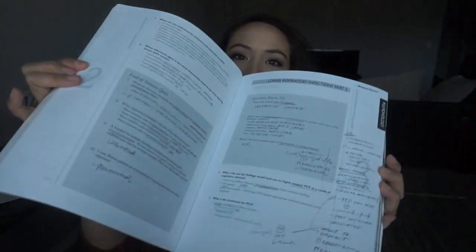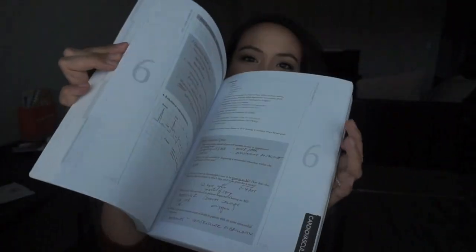So what I used to study, I used DIT. It came with videos and a workbook like this, and it has questions at the beginning and the end of each video that you watch, and you just fill them out along the way. I felt that DIT was sufficient to study for step 2.